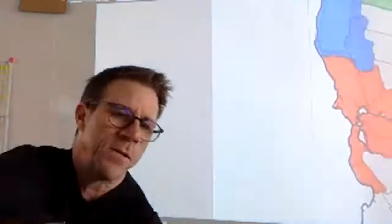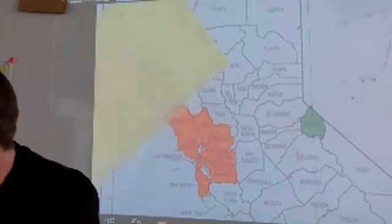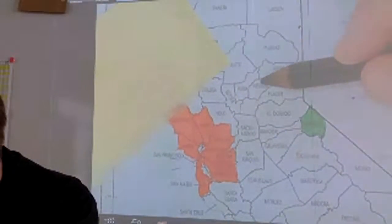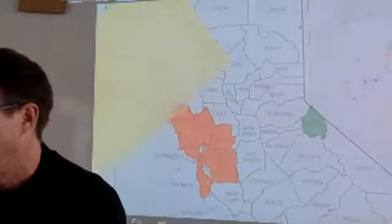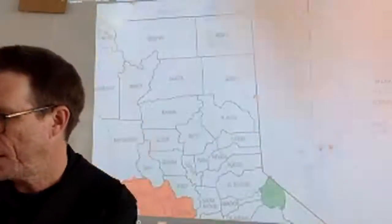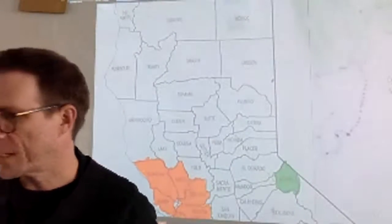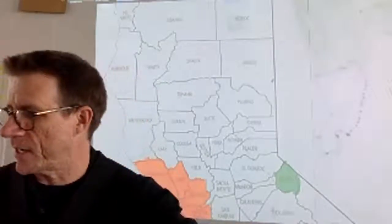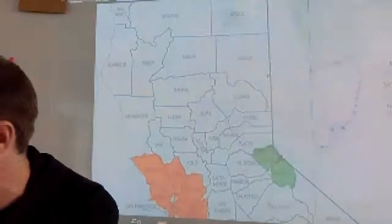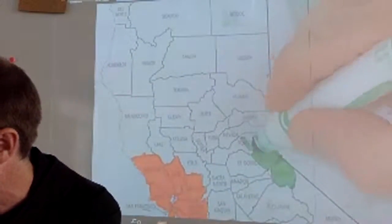So with my pencil, we do the same thing, kind of copy this and do a dot up to Sierra. Here we go. So Sierra, dot, dot, dot, dot, dot, dot, dot. So what this does is the Tahoe Basin region cuts these counties in half. So the counties, they have to share. So let's try this. We've got El Dorado, right? El Dorado is there. Placer County is there.